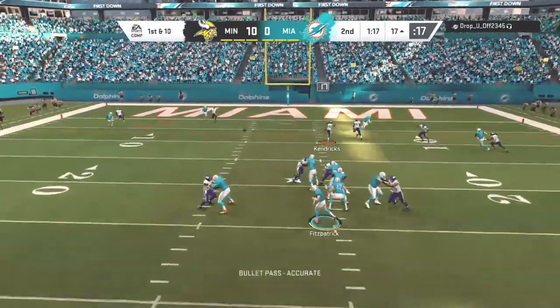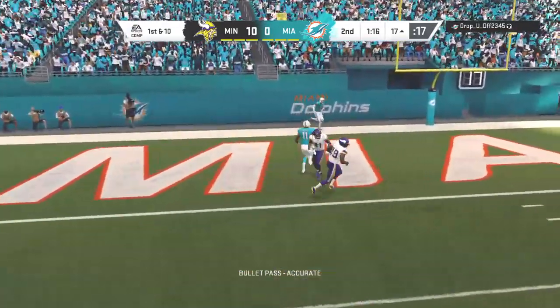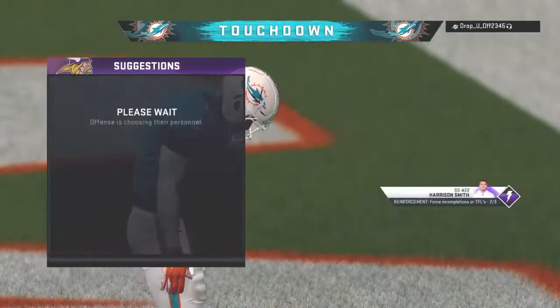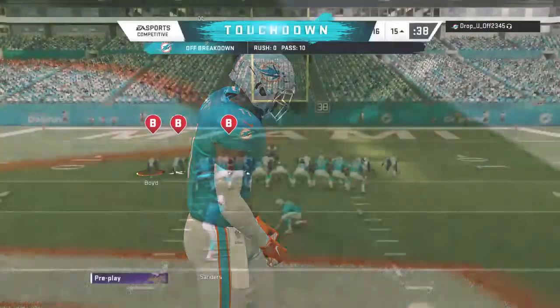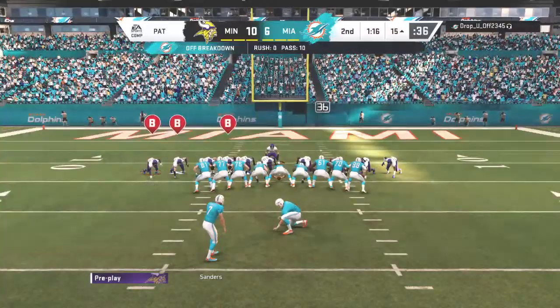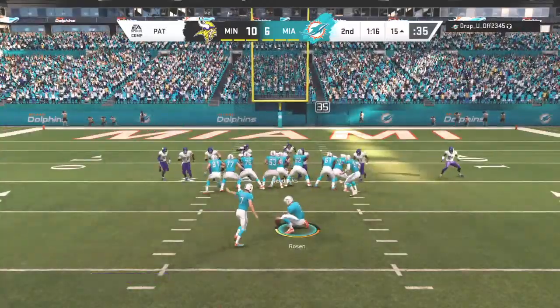From the gun, Fitzpatrick. And it's caught. And he'll take this into the end zone for a Dolphins touchdown. From 17 yards out. As they are now on the board here in the first half.